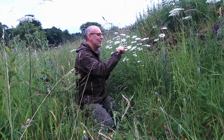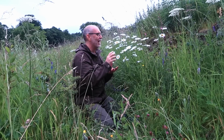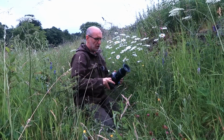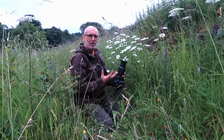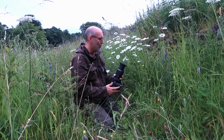What I'm finding is that the yellow and the white don't really go that well together. The yellow, when you get up close to it, can look a little bit muddy in appearance, and it doesn't contrast well with the white. So a tried and tested method that I've been using for a while now is to try and get underneath, and I thought, well, I wonder what they'll look like from down here, from an insect's eye view almost.